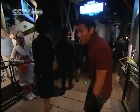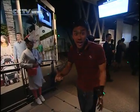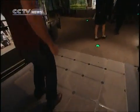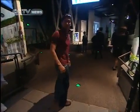How about this? A power generating floor. I've been told on average they get 20,000 people through here a day. Think how much power that is. I'll do my bit for the country. I think I've done enough.